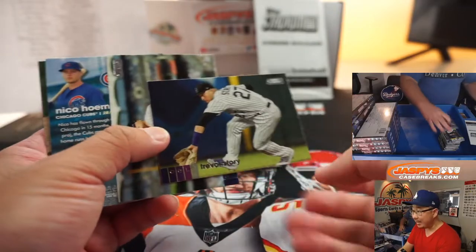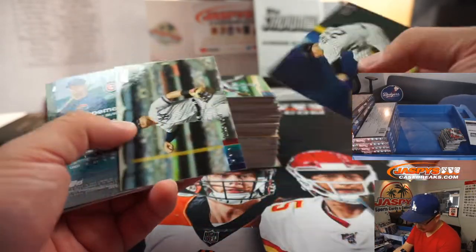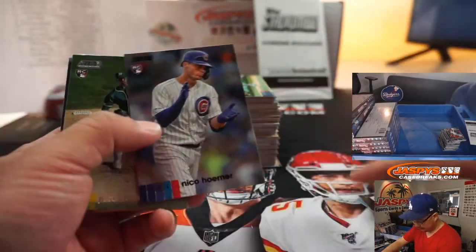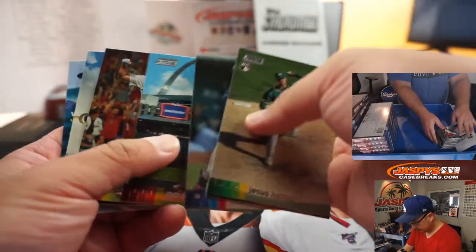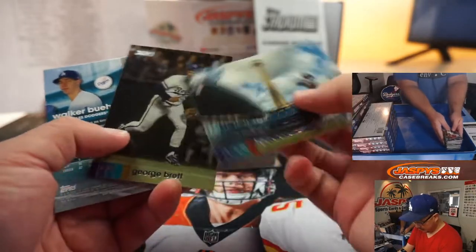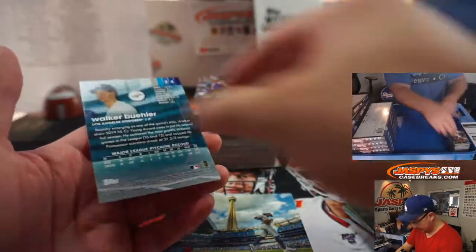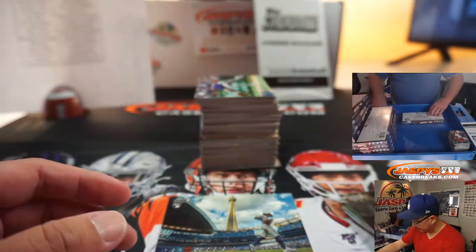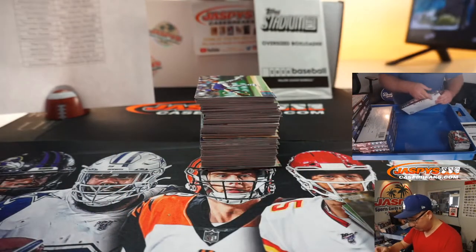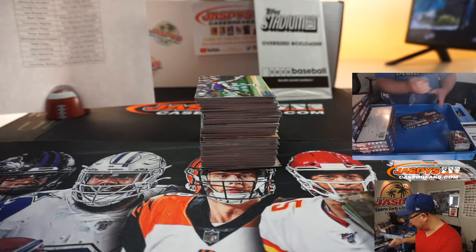Love the design on this year. Like little color swatches in the bottom left look really sharp. Nico Hoerner, black foil. There's Bo Bichette, good background there. Walker Buehler, red foil. So all of these will be sleeved and top loaded before they go out. We're just gonna set them aside there in the interest of time.